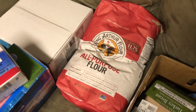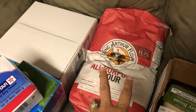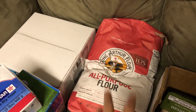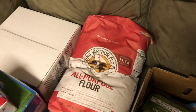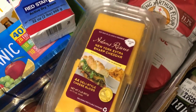We do have wheat berries and stuff like that that I ordered from Azure Standard, and we can and do grind our own wheat some. But I like to keep this on hand for when I make cookies, or if I just want to make something really quick and don't want to take the time to grind it. So that is that. Then I got some sharp cheddar slices. This was actually a really good deal.